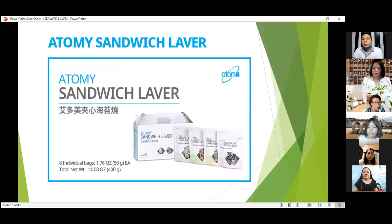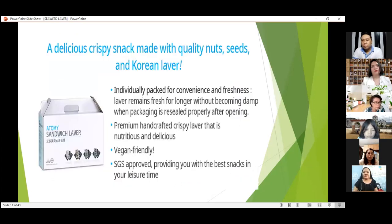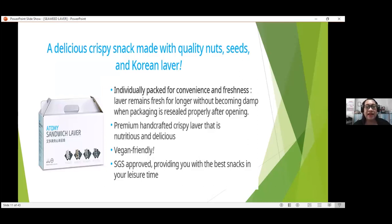So this is also an alternative snack for our family. So sandwich Laver is a delicious crispy snack made with quality nuts, seeds, and Korean Laver. Pinagsama-sama sila together na ginawa silang sandwich. So individually packed for convenience and freshness. So the Laver remains fresh for longer without becoming damp when packaging is resealed properly after opening.